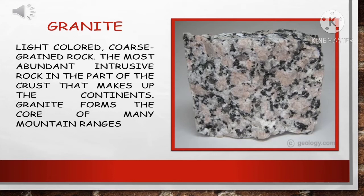Kaya tinawag siyang coarse-grained rock. Kasi kapag hindi siya visible or maliliit yung mga crystals or grains ng isang bato, ang tawag sa kanya ay fine-grained rock. So dito sa granite, very obvious or kitang-kita natin yung mga components niya na katulad ng mga grains. So the most abundant intrusive rock is granite. Okay? So, granite forms the core of many mountain ranges. Kumbaga, mas mabilis siyang makuha dito sa mga bases ng mga mountain ranges.